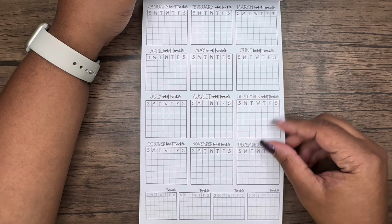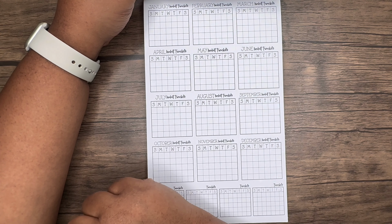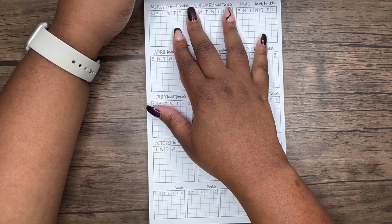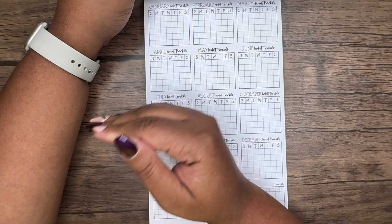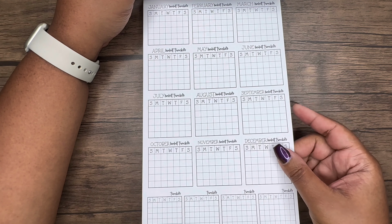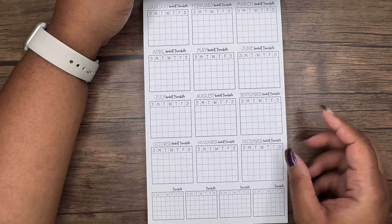And you can put these. Let's say that you can use this. It's like you are bullet journaling, right? Because it's already here. Or you can just use this on your currently page, in your classic Happy Planner. I say classic or half letter, whatever size you use. So many different ways that you can use this.